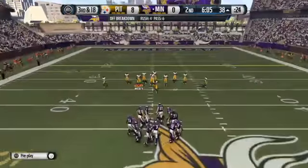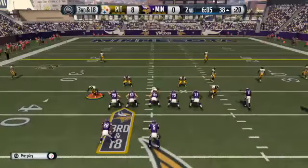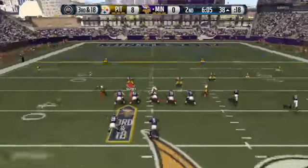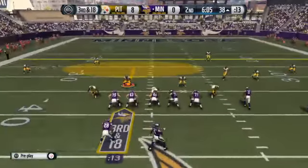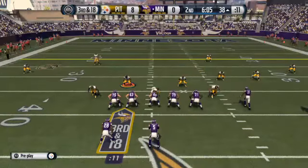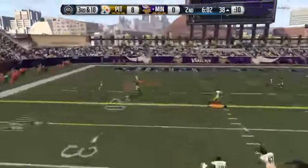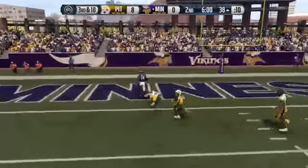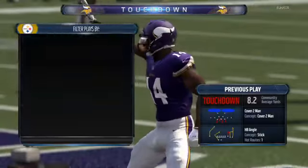Now, looking at third down. The Steelers at the line. Dime package. The Vikings take it from the 38. Brings it into his body. Touchdown. And this game just got a whole lot more interesting.